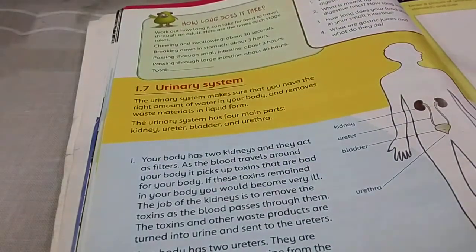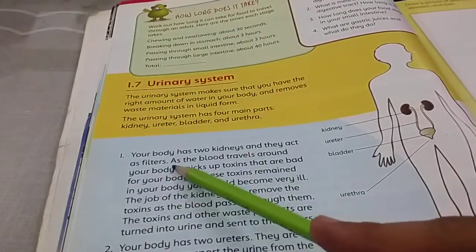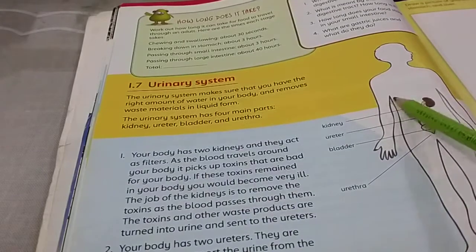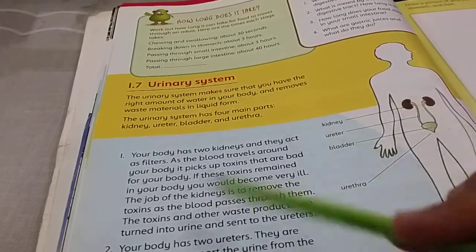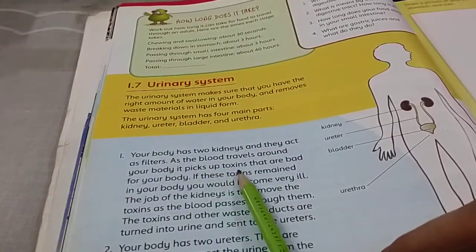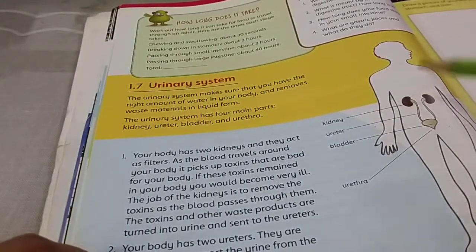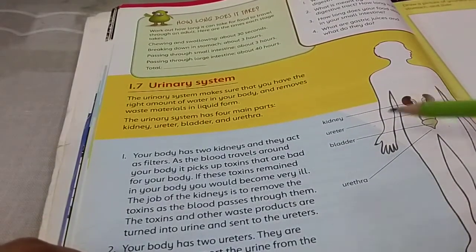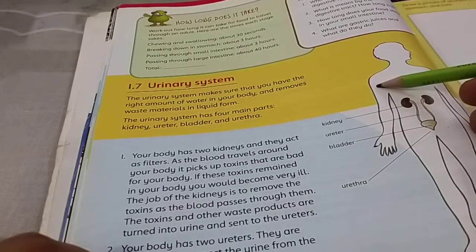So let's see how the process works. Your body has 2 kidneys and they act as filters. So it is the function of the kidneys to clean the blood. So kidneys are the filters. As the blood travels around your body, it picks up toxins that are bad for your body. Now as I said, one function of the blood is to take out waste. So when it takes out waste from the cells, it is in the blood.